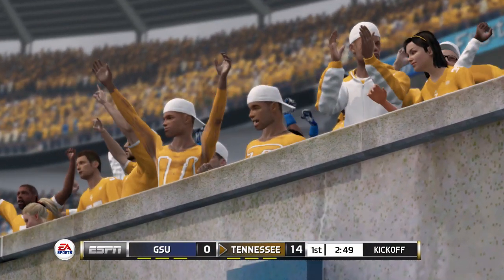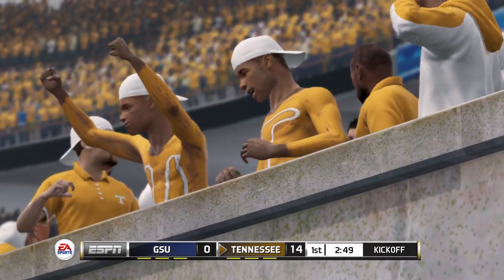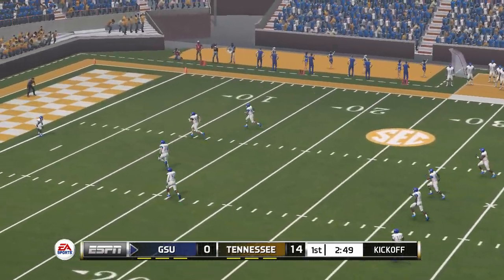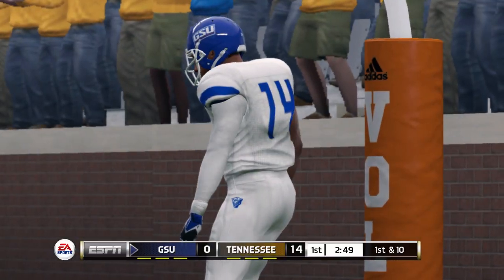Brad, I thought that was a textbook drive. I thought they did a really good job of showing balance, mixing the play calling with the run and the pass. Just an overall well-executed touchdown drive. So our score, 14-0. Nice kick, plenty of distance. This one's going to be down in the end zone for a touchback.